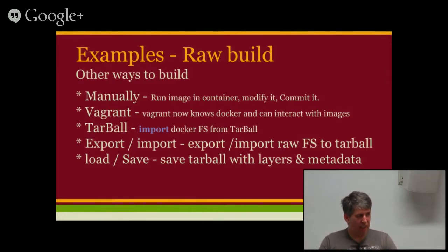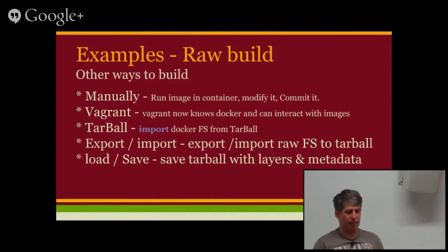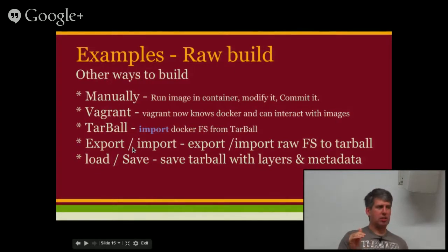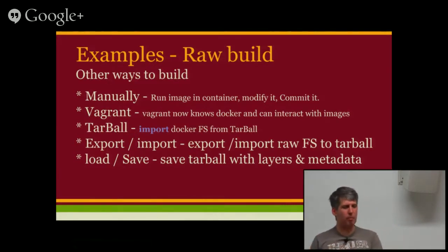Likewise, you can export or import a raw file system. There is a difference between export and save. When you export, it drops all the layers. So you've got your base operating system, your modified changes, and that's your image there. I think Docker export would only work from an image, not a container. You can do a Docker export, and it'll take that file system as it stands and put it to a tarball, but it'll lose all the layers. So you'll just have a tarball of what that file system looks like.